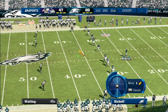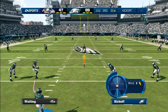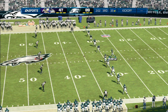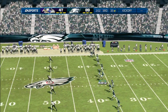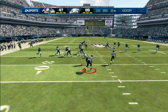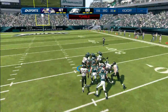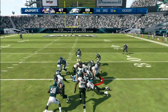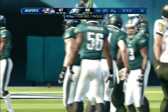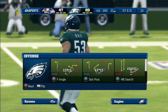Eagles getting set for the kickoff. He'll start his return. The ball is jarred loose. Picking up the fumble. And now he's on the move. Always hustle on the kick teams. And always be alert. That football came loose. What a job by the kicking team falling on it and getting that fumble.